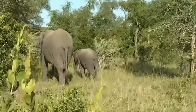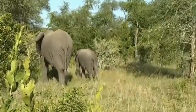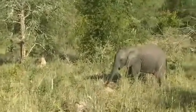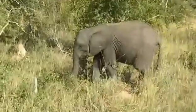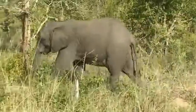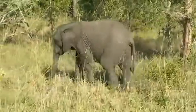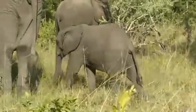That other little one also had a very floppy ear. That little one? Yeah, that stroppy one. Oh, that's true, yeah. Normally little boys that get stroppy get... Hello, mommy.